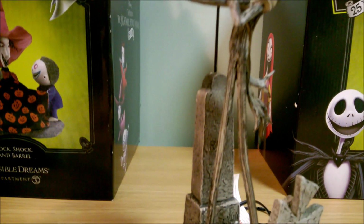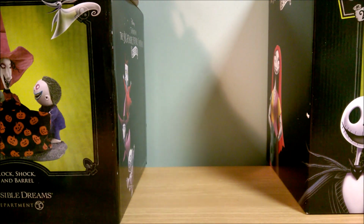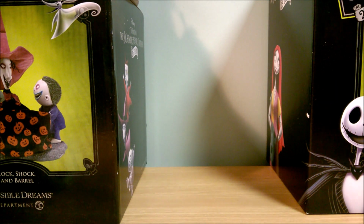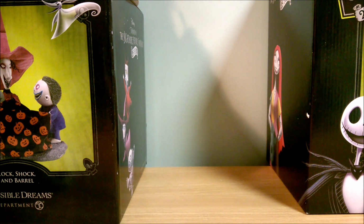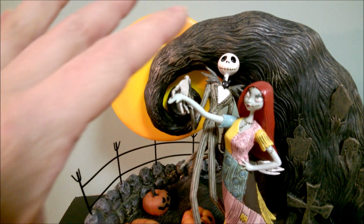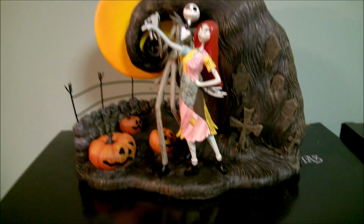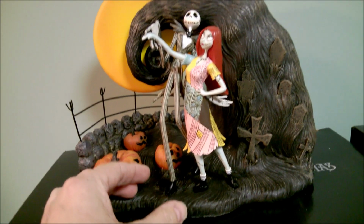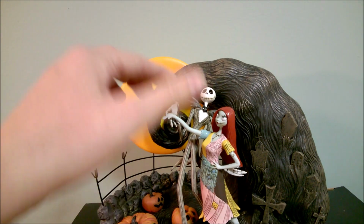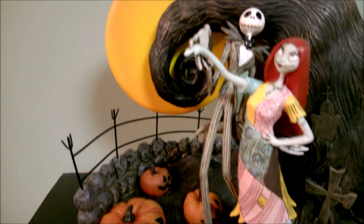So that's pretty cool. I'll set him aside. And next I have up here is Jack and Sally in this little dancing pose with the moon back there. And you've got some jack-o'-lanterns. When you take them out of the box, they just sit in there. You have to do a little minor assembly.